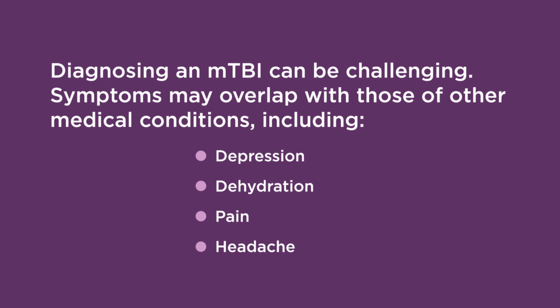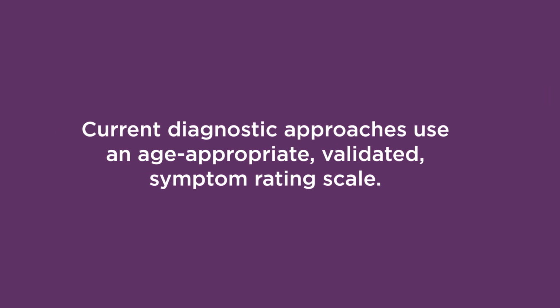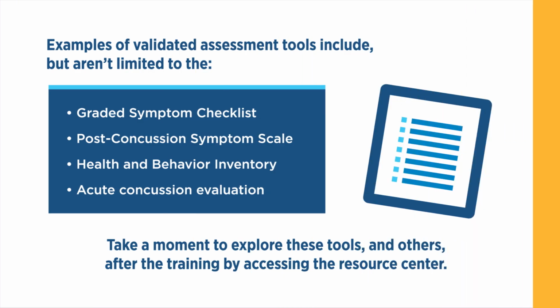Diagnosing an MTBI can be challenging, as symptoms overlap with those of other medical conditions, such as depression, dehydration, pain, and headache syndromes. Over the last decade, growing research has led to a better diagnostic approach for MTBI that moves away from a classification system, using mild, moderate, and severe MTBI to using an age-appropriate, validated symptom rating scale. Examples of validated assessment tools include, but aren't limited to, the Graded Symptom Checklist, Post-Concussion Symptom Scale, Health and Behavior Inventory, Acute Concussion Evaluation, or ACE.